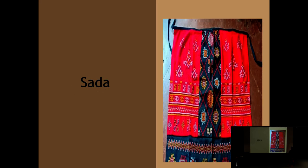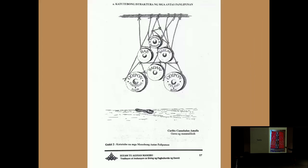Okay, the sada is the lower garment. Sometimes it looks like a malo, the skirt. Okay, so you can see there are plenty of designs, especially the designs inspired from nature, from their ways of life. As you can see, this is not meant to be appreciated only, but it is easy for us to understand and at the same time read the pattern. In other words, our design is very symbolic, at the same time cosmic.